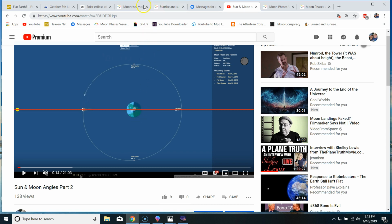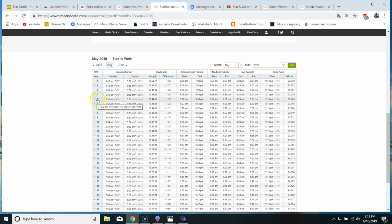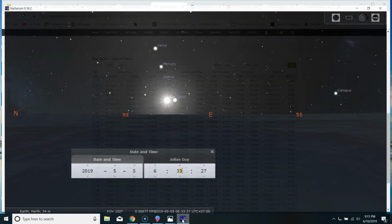And to just give you a quick idea of that, this is Perth, Australia, May of 2019, just last month. On the 5th, we had the new moon, peak new at 6:45 a.m. The moon rose there at 6:49, so within 4 minutes, and the sun rose in Perth at 6:50. So everything within 5 minutes. Peak new moon rising with the sun.